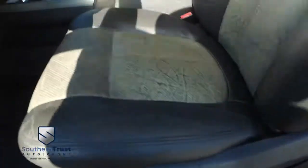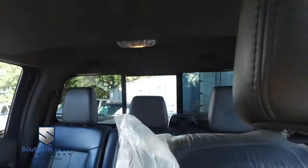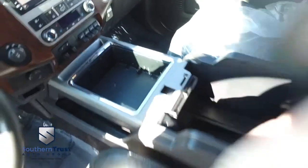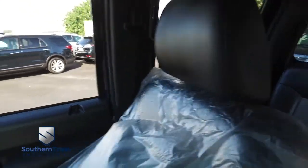Power seating. The captain seat looks good, feels good, smells good. Also, $250 power sliding rear window. You get fresh air in the back of your cab. Look at this elbow deep storage. Guys, there's more storage options. Let's check out the passenger seat right here, guys. Look at that. Looks good, feels good, smells good also. Wow, Southern Trust taking it next level.